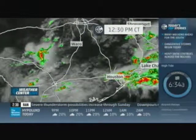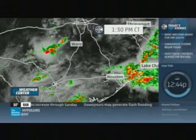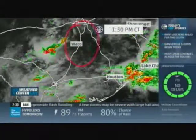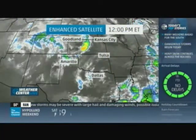Here's sort of the overview. There's the storm just to the sort of southwest of Waco. That was the San Saba County storm right there. And you can see it kind of moving into the areas, maybe getting close to Waco in the next couple of hours, but it's moving into an air mass that is getting more and more unstable with the sunshine out and the atmosphere heating up quite a bit.